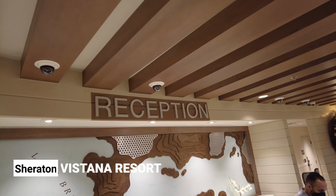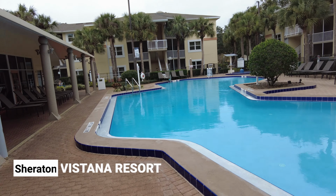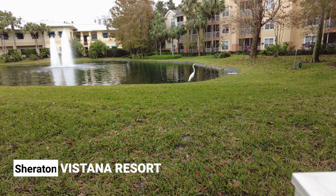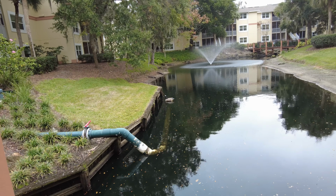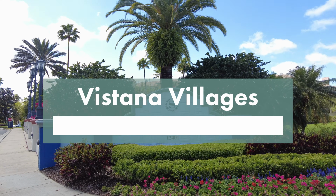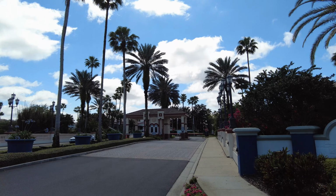Most of the buildings on this property do not have elevators. The buildings and the grounds both seem well maintained. However, as I mentioned before, both show remnants of that 1980s building date. According to travelweekly.com, the Sheraton Vistana Villages, on the other hand, has a building date of 2000.